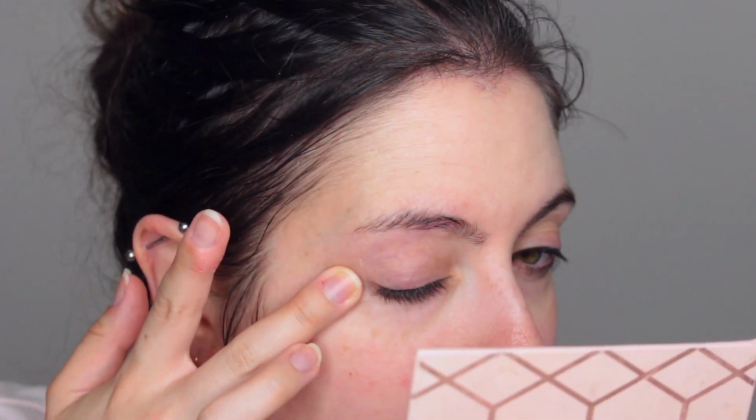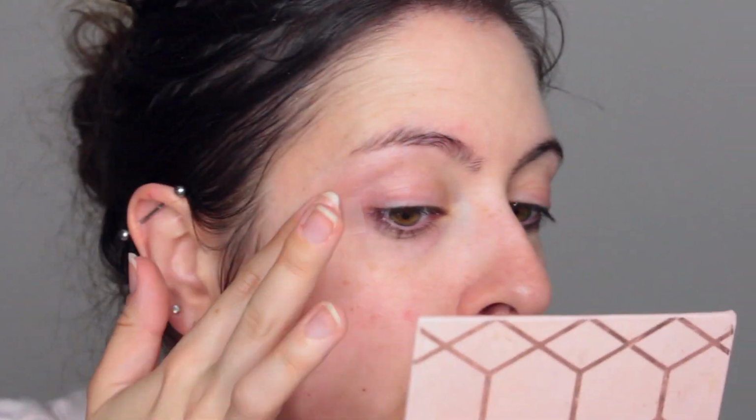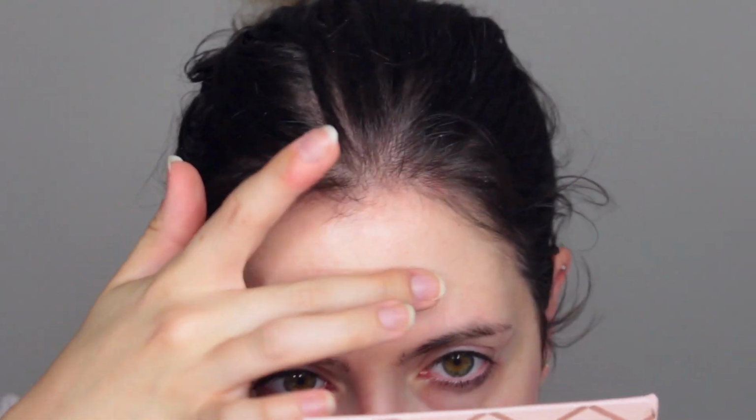It's such a small area where I need this treatment that it doesn't make sense to use the whole thing. And then I've got these two other ones. I guess I can just stick them half and half, because I've got deeper lines here, and in the center I don't really have lines. It's more on either side here. All right, so let's just stick that there.